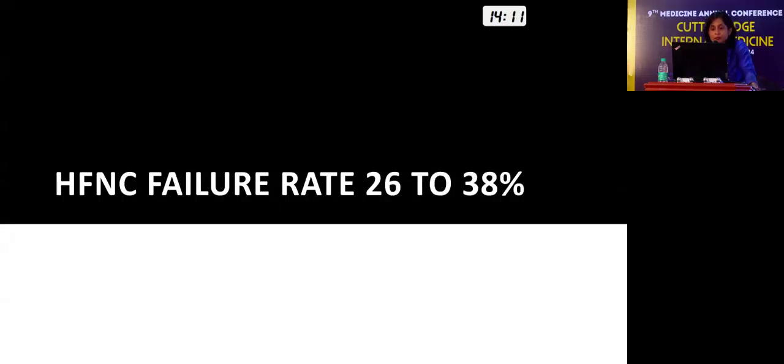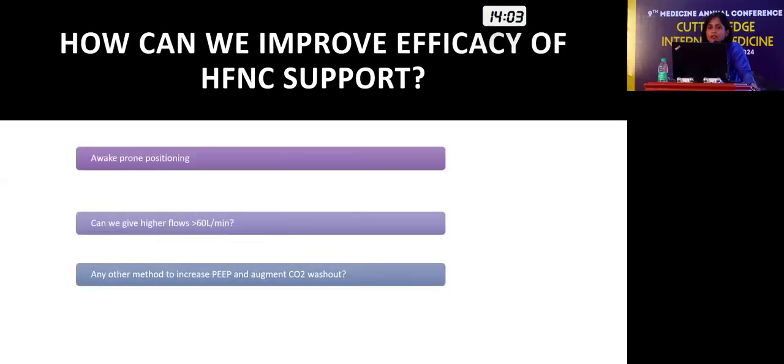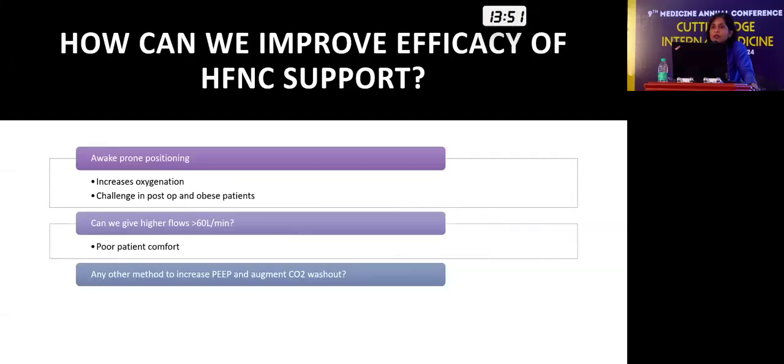HFNC failure rate has been reported to be 26 to 38%. And our role in the ICU is always to see, okay, they're not doing well on HFNC, can we do something to make them better? These are the three things which have been looked at. There's awake prone positioning, which was a very big thing that came out in COVID, and I'm sure a lot of you will be familiar with it. It increases oxygenation, but there's a challenge in post-op patients and obese patients. Flow rates more than 60 liters is something which can be done, but it can be quite distressing for the patient and they require a lot of sedation.